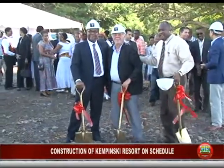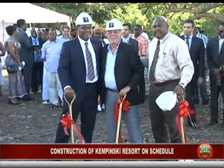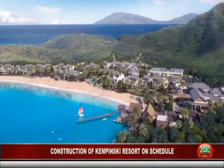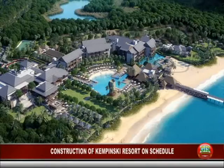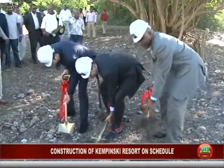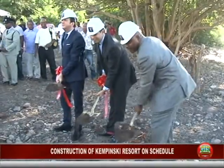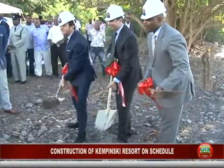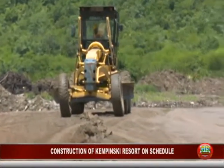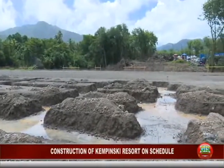A memorandum of understanding was signed between Range Developments and the Government of Dominica in November of 2014 for the development of this high-end luxury hotel under the Kempinski brand. NH International Caribbean Limited was contracted for the project, and ground was officially broken in October of 2015 with the promise to begin construction in 2016. NH International arrived in Dominica in mid-May to finish clearing the site, and construction work has started.